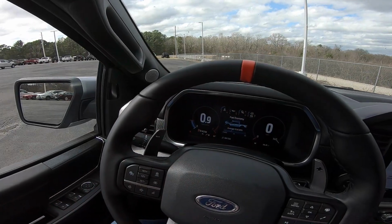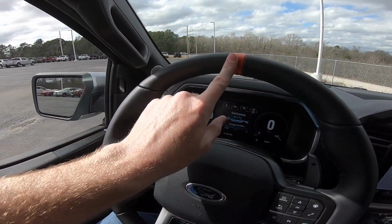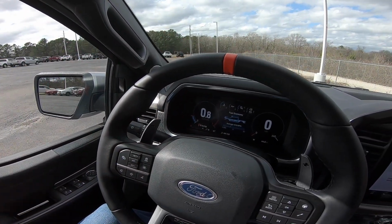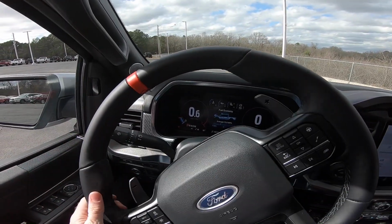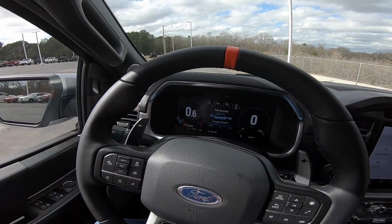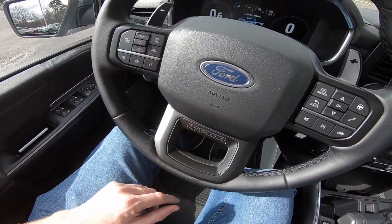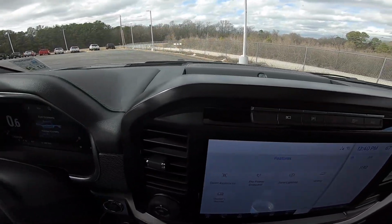Obviously the center stripe right here, more of a look than a need, at least in my personal opinion, because you're not on the racetrack really. I don't know, maybe when you're out on the trail or something like that, that could come in handy, but at least you know when the steering wheel is where it should be in the center and the tires are pointing straight. But personally, I can't see how you could need that on the street. There's the Raptor logo right there, and just a very nice looking instrument cluster. And a few one-touch buttons.